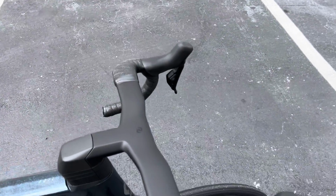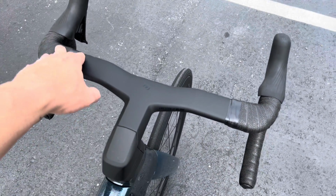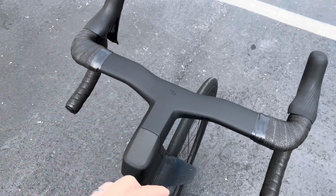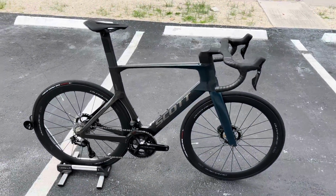They also did do an update to these bars. These are the Crescent IC Synchros bars, full carbon fiber, one-piece bar and stem combo. Much more flat, much more aero, and I do like the look of them better. They don't have that hammerhead shape to them. They look much more aggressive with these sharp, clean lines. Without further ado, let's go ahead and get into this bike and talk about the specs on here.